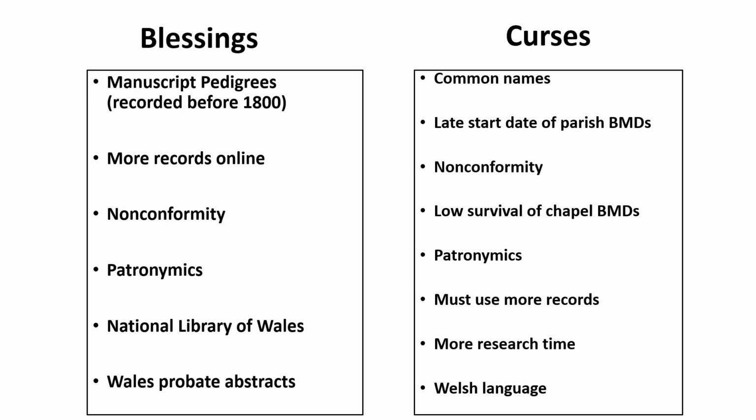As you discover more and more about your ancestors, you'll understand the situations they lived in, you'll understand what was happening in the area, and you'll understand your ancestors' lives a whole lot better. So using more records is actually a blessing in disguise because you'll learn so much more and you'll benefit from that extra time involved, that extra work required. So it takes more time, but it is a lot more rewarding in my opinion.